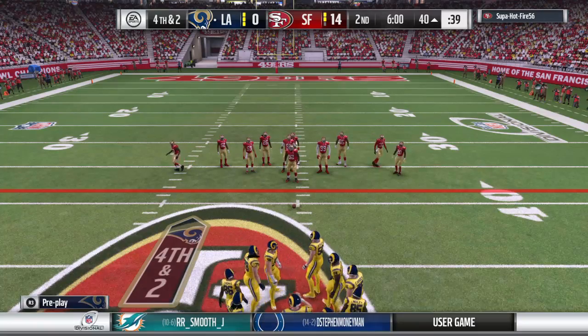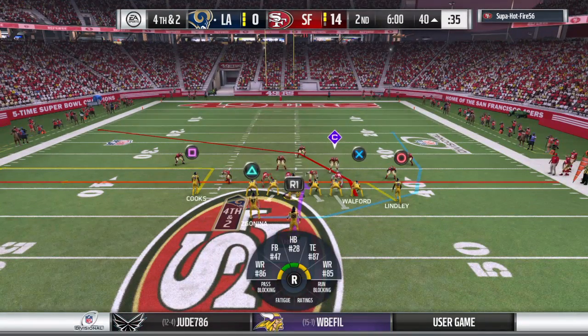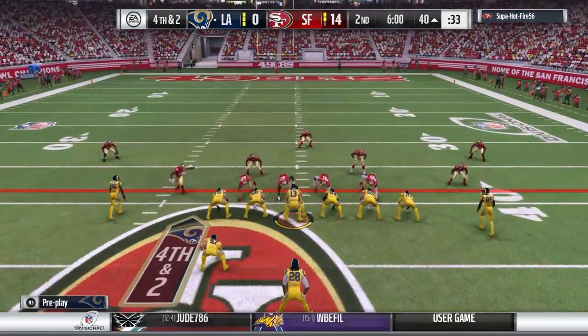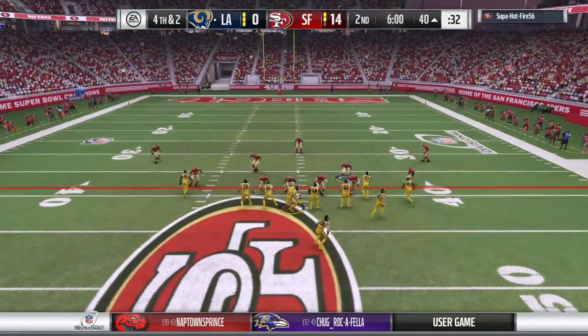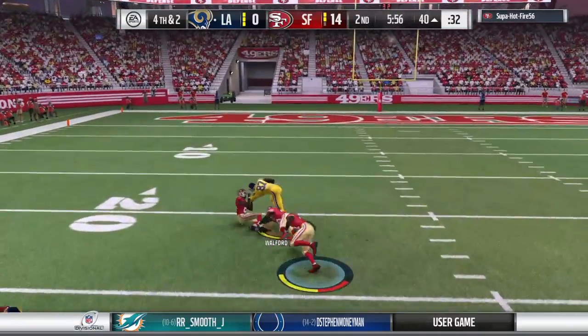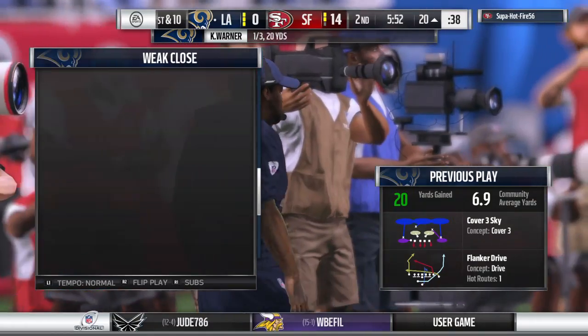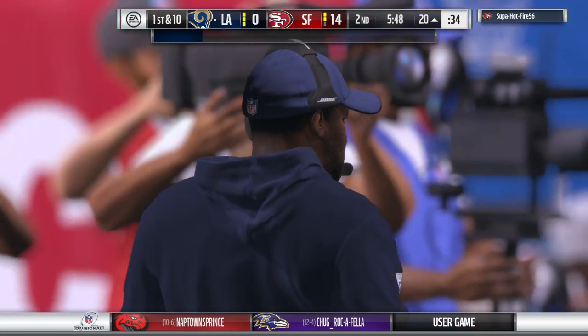Feeling like they're not quite in field goal range yet. They're going to go for it on 4th. Here we go now. Green 39. He'll look to throw. And that's complete to Wolford. And he's going to get this one down right to the edge of the red zone, the chalk of the 20. 4th and 2. They got it.